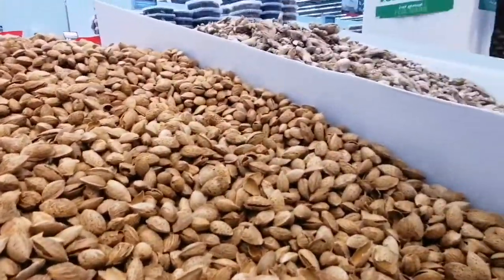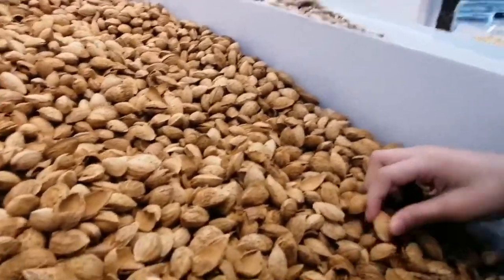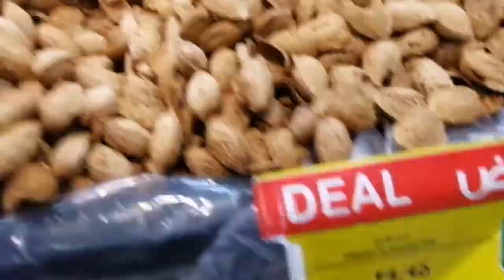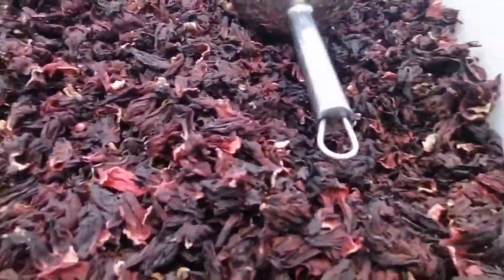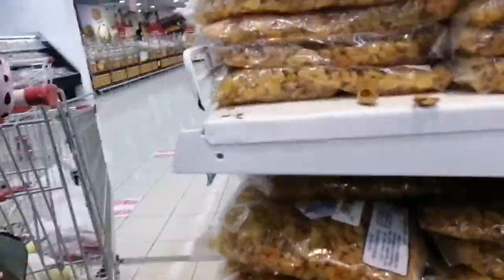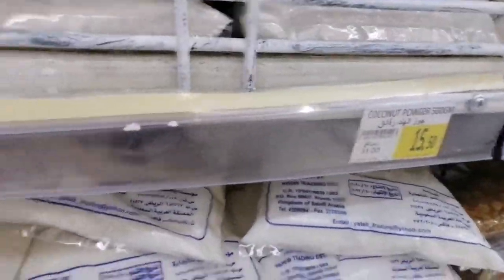Ew, what's this? Almonds. These are almonds. There's even almonds inside here. No, you focus so much on almonds. It's like the camera likes almonds. Now it focuses on almonds. Focus.